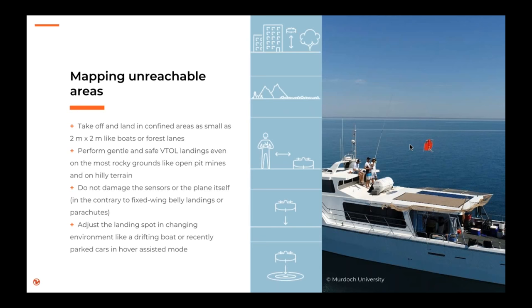This means you don't damage the sensors or the drone itself during the landing. This is an outstanding feature compared to typical fixed wing belly landings or parachutes. Moreover, you can adjust the landing spot in a changing environment, like a drifting boat or recently parked cars, in hover assisted mode. This gives you more flexibility and safety assurance.